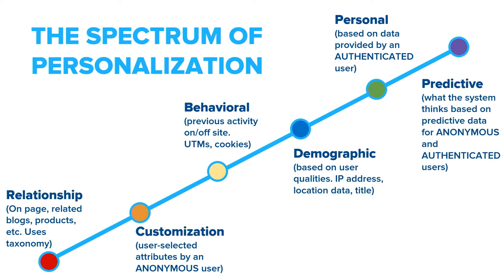Behavioral data is personalization driven by previous activity, either on that current site or off your site. So things like using cookies or UTMs to help influence something you may be interested in. Demographic data is based on user qualities, such as your IP address, your location data, your title, and other information about yourself.